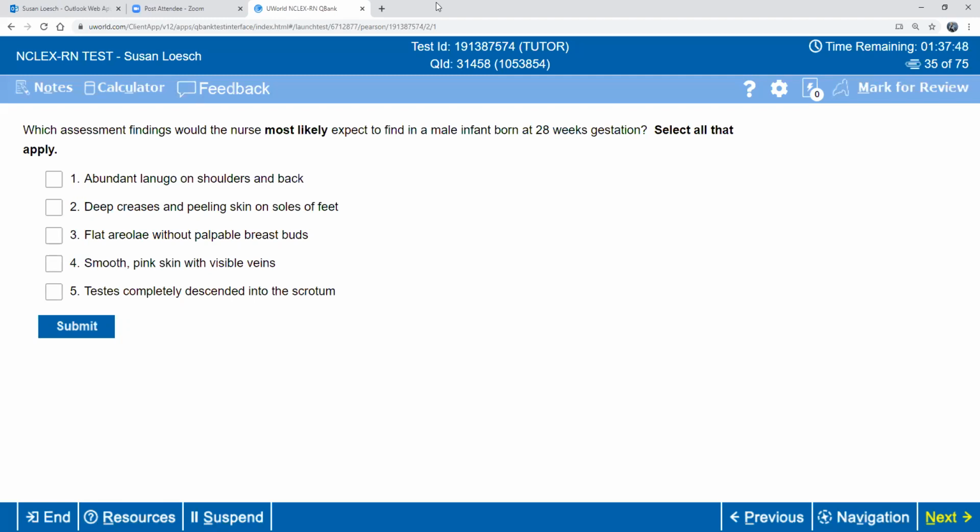You're going to have lanugo, right? I would say those buds probably aren't popping. Yeah, that could be flat areola with palpable breast bud. What about the testes? Do you think those are fully descended yet? Not yet. And what about the skin? It isn't going to be smooth and pink. With visible veins. It could be. That's a possible.